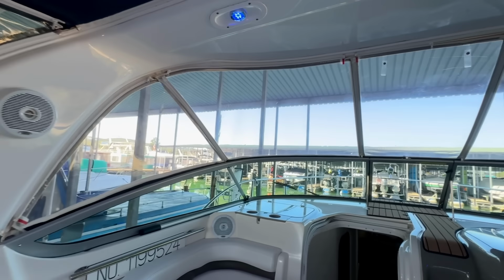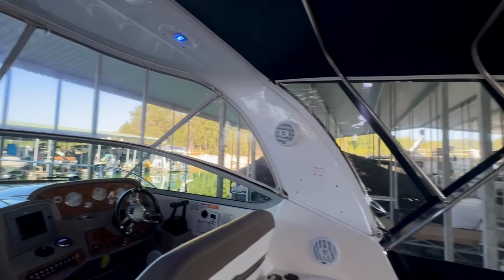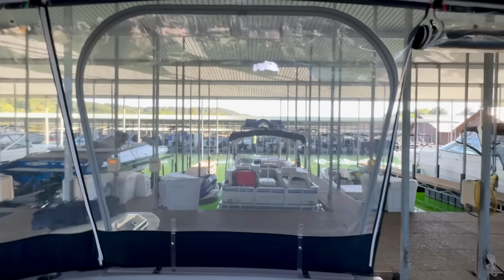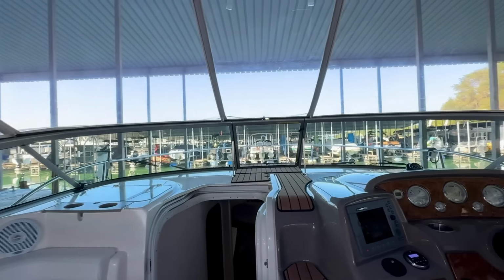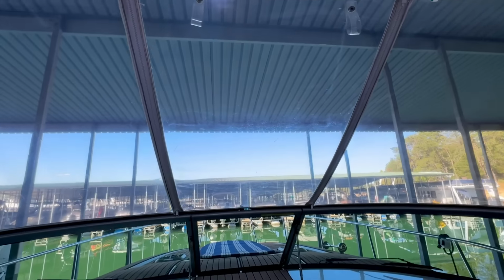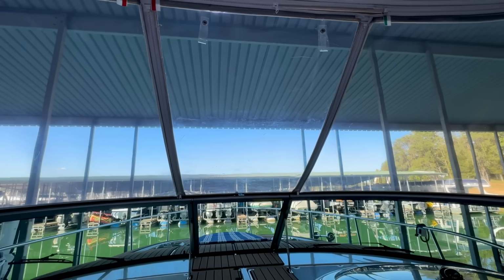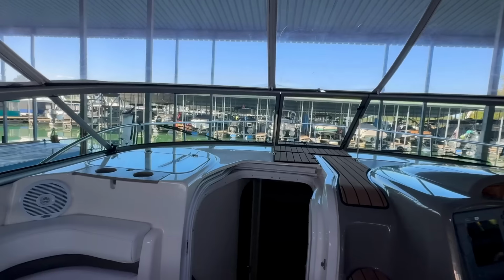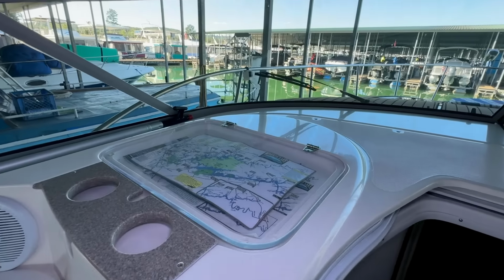This camper canvas Isenglass enclosure is all in really great condition. We do have some screens in our Isenglass. That's going to be a screen right there. Of course, I've got our entry door rolled up. And then there is also a screen for this center one. It's not in place right now. They've opted for just that solid Isenglass there. And a small little map holder right over here.